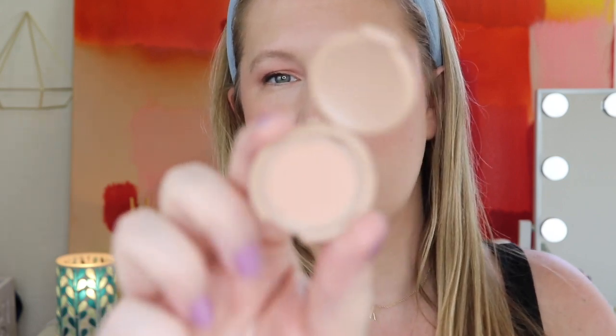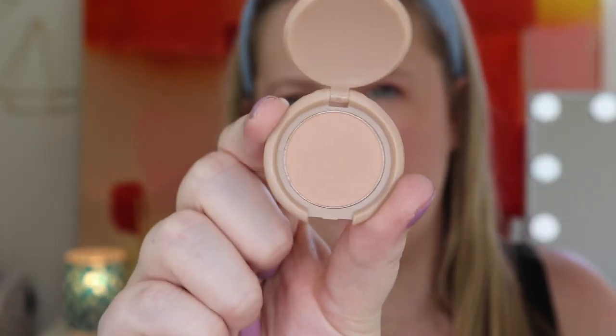So this comes in a little compact here. And it actually is just the nude matte shade in the palette. I will go get my full-size palette and swatch that because I do not want to swatch this one. I'd rather give this to someone else since I already have it.